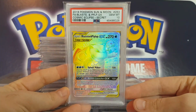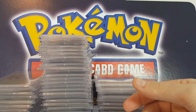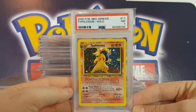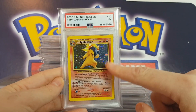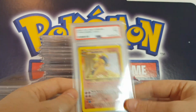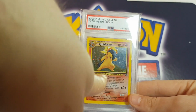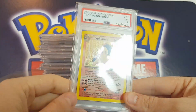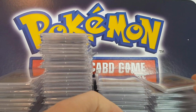So we got a nice 10 off the Blastoise and Piplup to go along with the 9 that we saw earlier. Again, no idea of the value, but nice card to invest in. So this one's interesting. So you may think, oh, it's only a 7, the Typhlosion. But there's 2 Typhlosions in Neogenesis, 16 and 17. And 17, for some reason, just print quality issues depending on where they were on the sheets or whatever. The 17s are always a lot harder to grade, and there's very few 10s either in the first edition or unlimited of the Typhlosion, and I think just not that many nines either. So keep an eye out for this Typhlosion. It's definitely one worth investing in. Try to keep an eye out for these CVC mint copies because they are quite pricey. Even as a 7, I think I could still get at least $30 for this Typhlosion.